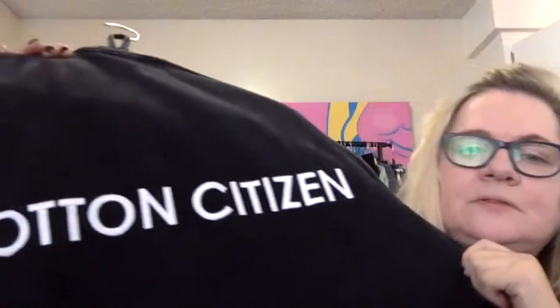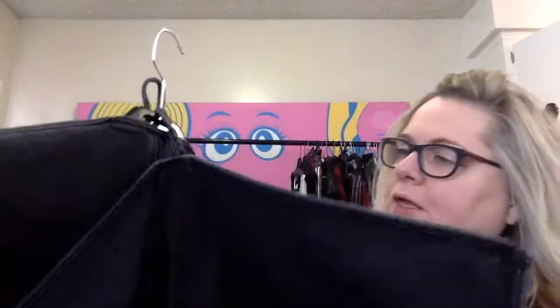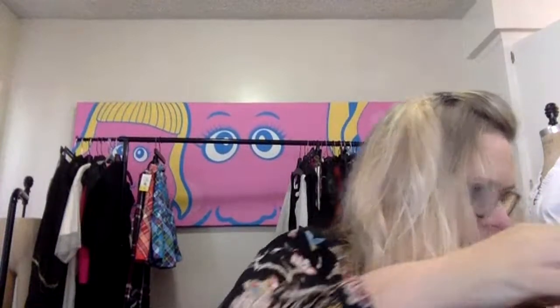This is a very substantial canvas hang-up bag that says Cotton Citizen on it. You can see I have it pulled up on the other side. I use hang-up bags all the time. Janelle, I was very, very excited to get this. This is a warhorse thing. So I will probably be wrapping up my clothes for the flea market in that.